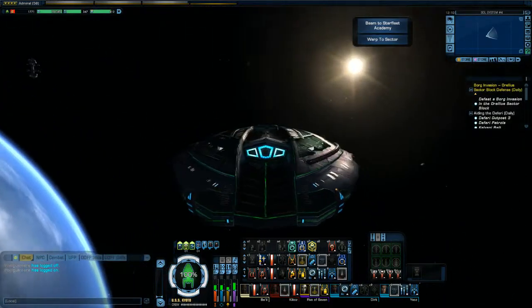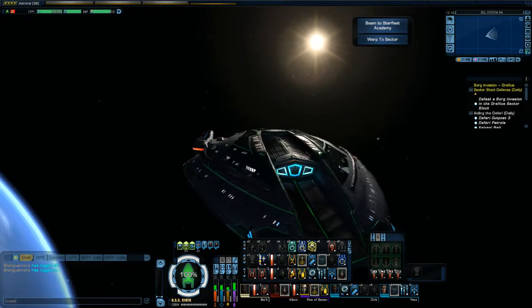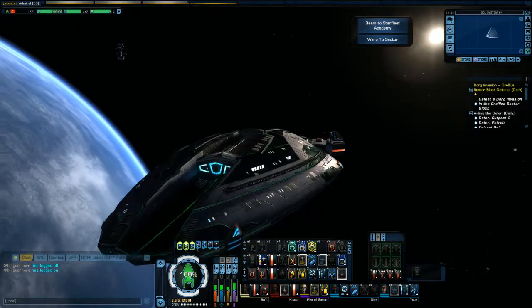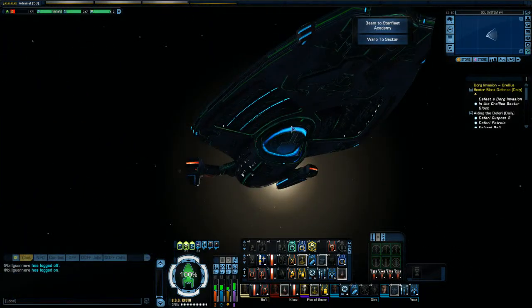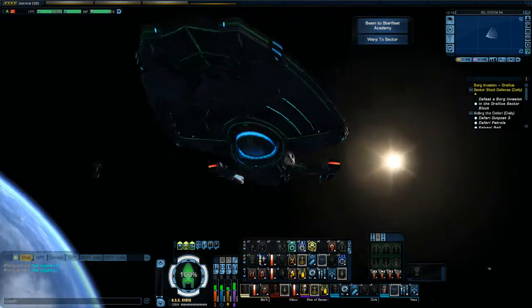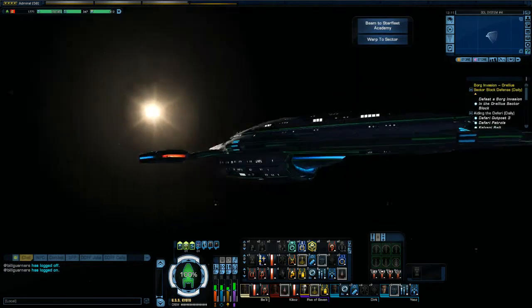Its secondary deflector, in comparison to all of them, is bloody massive, as you can see. And actually is kind of cool looking. I'm not going to lie, it's kind of neat how they've done that. The primary deflector array is different. It's got this little notched area in front of it, which is also pretty cool.